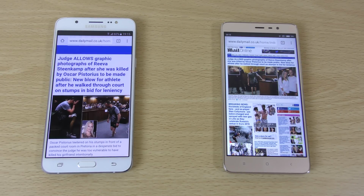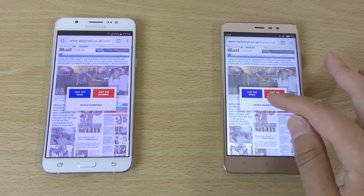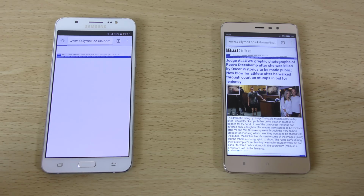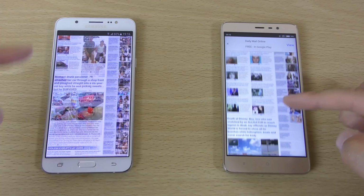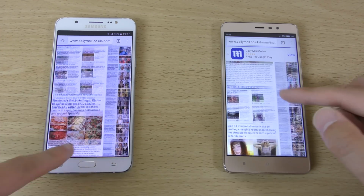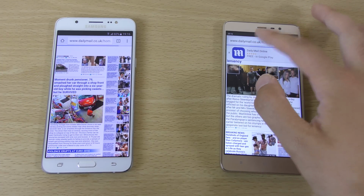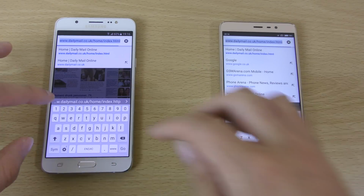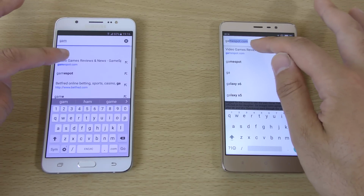Wow. So this is leaving the J7 standing. And I was expecting that at the end of the day. Snapdragon 650, Cortex A72, very powerful stuff. And we can just try one more. What about GameSpot?